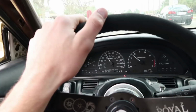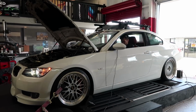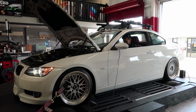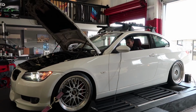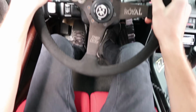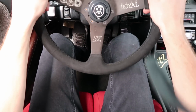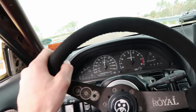Morning, guys. I'm currently heading down to Winter Park to go finish up the tune on the BMW. You know, just driving the daily, nothing special. That's fun. I love this thing.